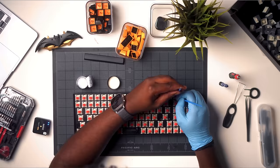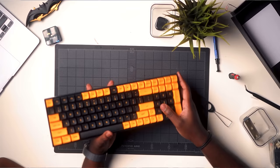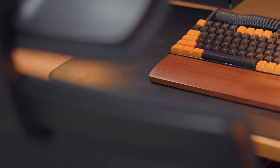I lubed all the switches. This one is a non-hot-swappable version, so I had to lube everything inside of the PCB. But it still was able to give me a lot of thocky sounds, and I'm okay with it. So I'm not changing anytime soon, but who knows. Right in front of it, my wrist pad. You guys know my wrist pad from before.